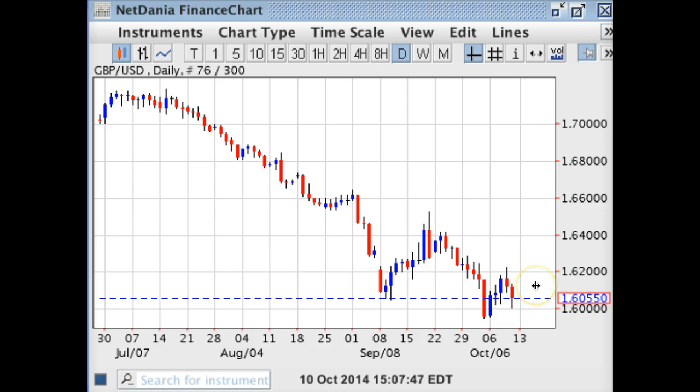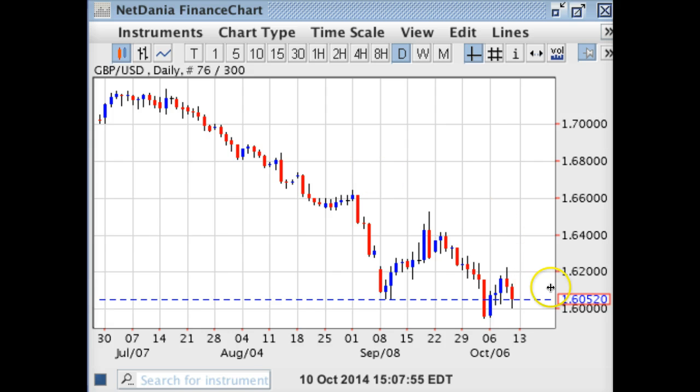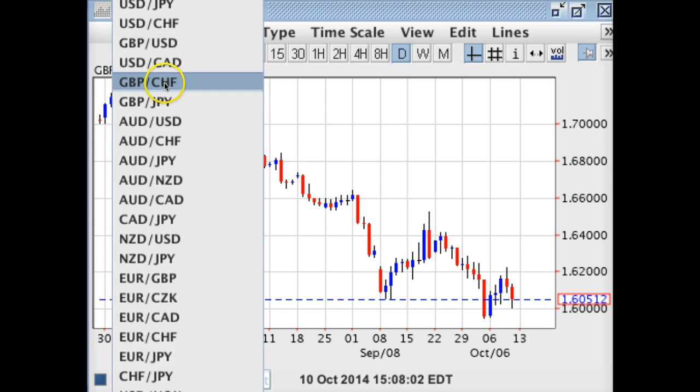But cable has had a hard time rallying, so unless we get a push to the upside for some reason, it seems to be the underperformer at this point. Having said this, though, the 62 is obviously the resistance, and the 60 now seems to be the low bottom for the time being in cable.